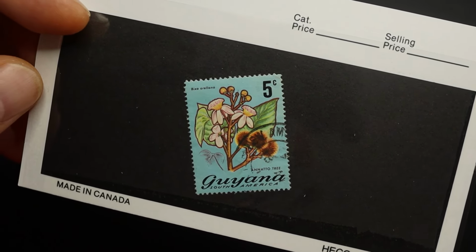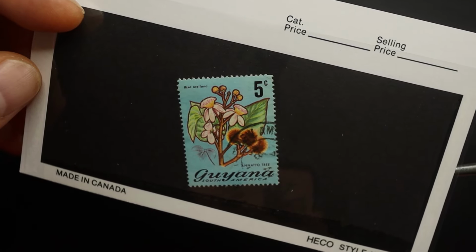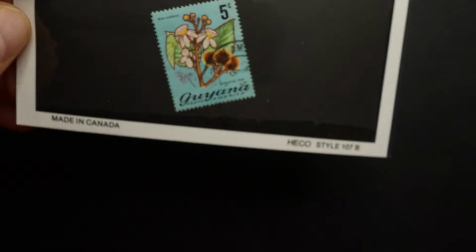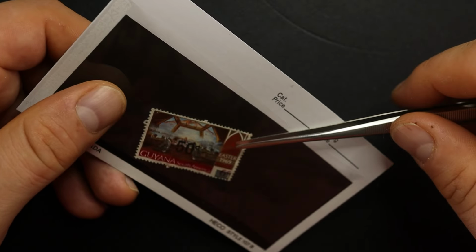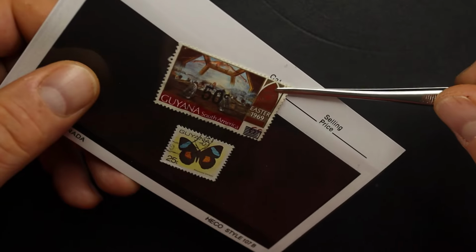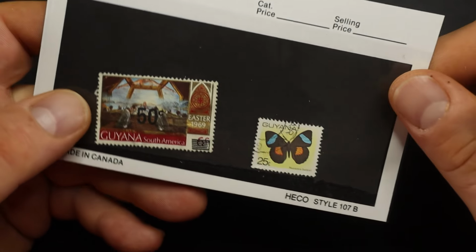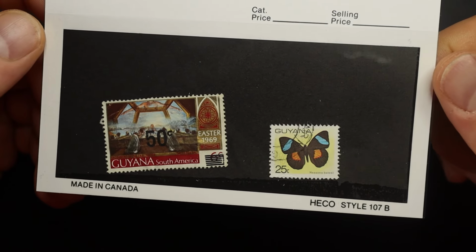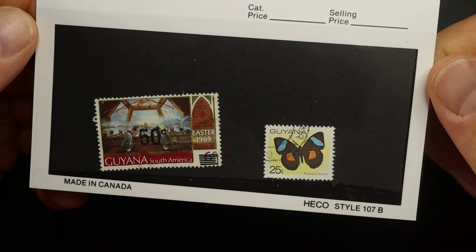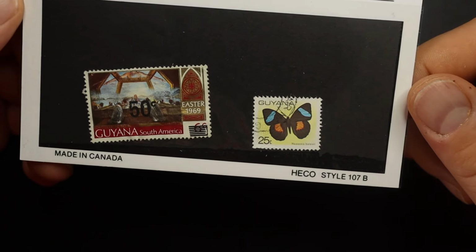Whatever. Guyana, South America. This one's canceled. Flowers. Yeah, sometimes I run sales, but I haven't really recently. And as usual, gosh darn it, I have a bunch of stuff to list for sale. Like a whole drawer full of stuff that I just haven't bothered. So, yikes, I've got to do that at some point.